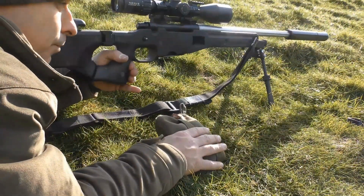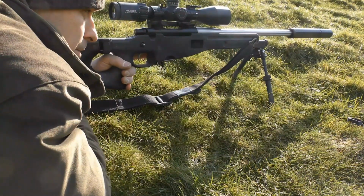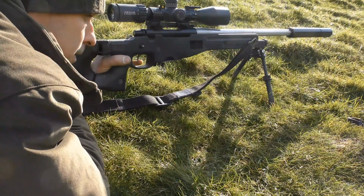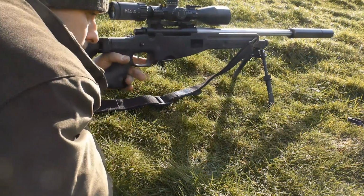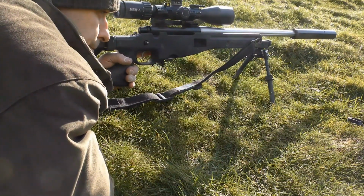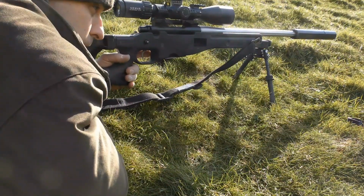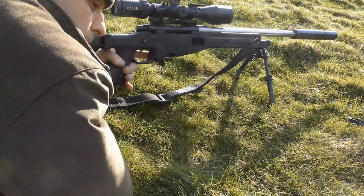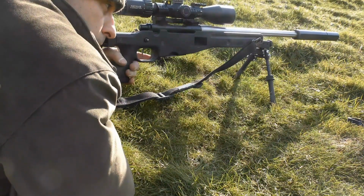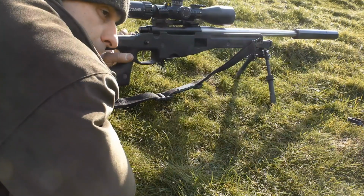Okay, second tip, when you're using the bipod, we're going to do what we call load the bipod. Now what that means is you actually lean slightly into the bipod. You can see it just moving forward and flexing there. So not vast amounts of pressure, but basically what I tend to do is push myself up tight to the rifle and then sink down, and that will then lean into it.